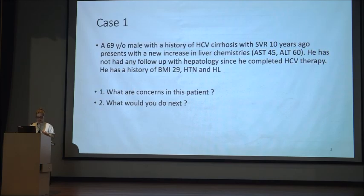So the first case is a 69-year-old male with a history of hepatitis C with sustained virologic response 10 years ago, who presents with a new increase in liver chemistries, AST 45, ALT 60, and has had no follow-up with a hepatologist since he completed his hepatitis C therapy. He has a history of a BMI of 29, hypertension, and hyperlipidemia. So the question posed is, what are your concerns regarding this patient in terms of the increase in enzyme levels?